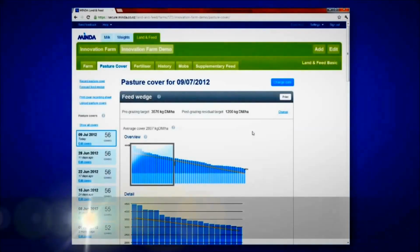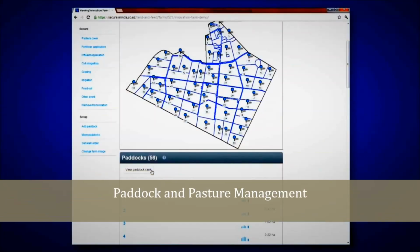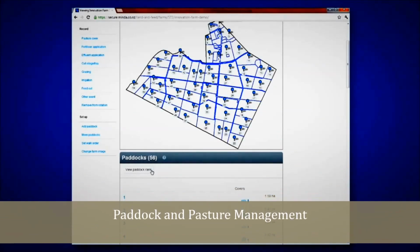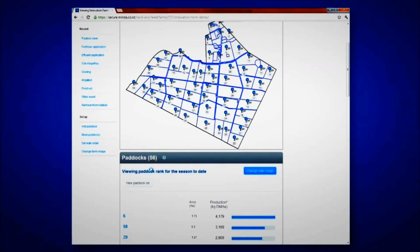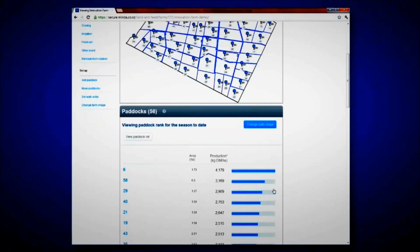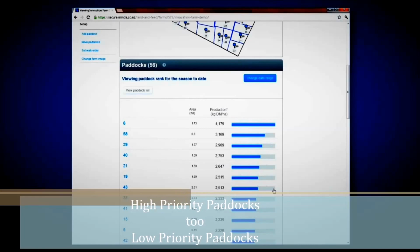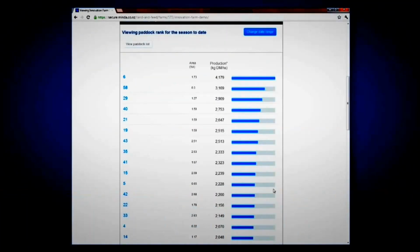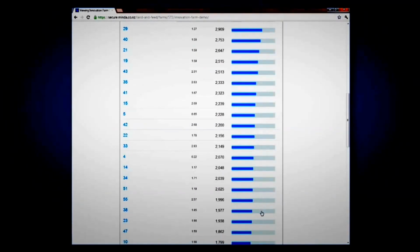The Minder program allows the farmer to enter his optimal pre-grazing cover to create a feed wedge. This is in order to delegate feed management and to prioritize the pasture cover levels in the paddocks, starting from the greatest cover paddocks through to the lower cover paddocks. So the lower cover paddock pasture may need more maintenance and fertilizer to bring the optimal residual in line with the feed wedge.